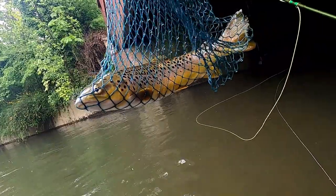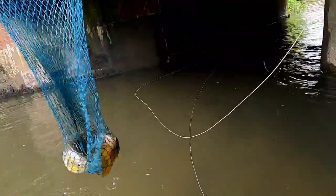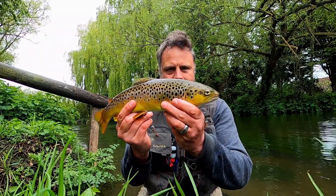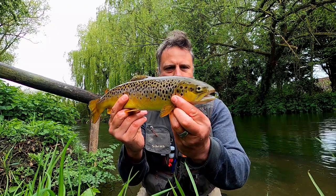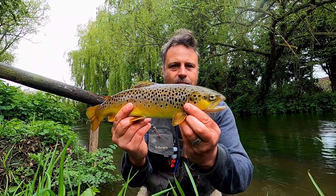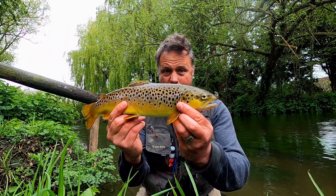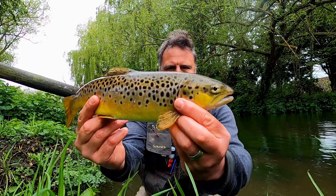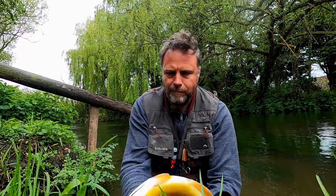Look at that. Absolute beautiful fish. Look at that. Absolute stunner of a fish. Beautiful. Just took him on a hare's ear out of the mill pool out there. So we've waded through all the chub, roach, some perch, and here we go. Look at that. Absolutely beautiful fish. Right.